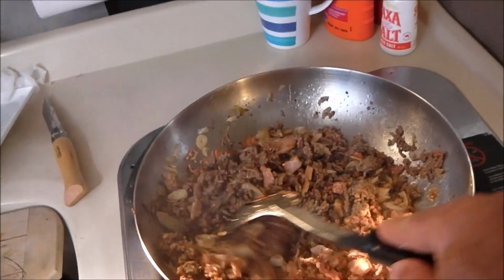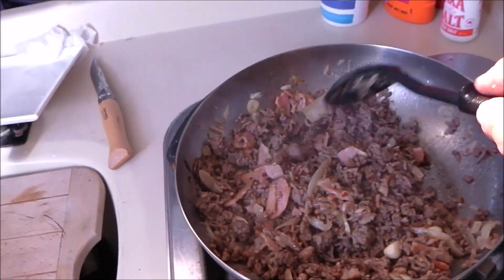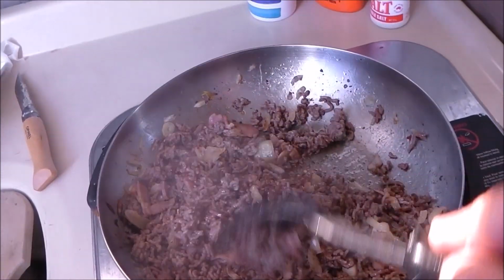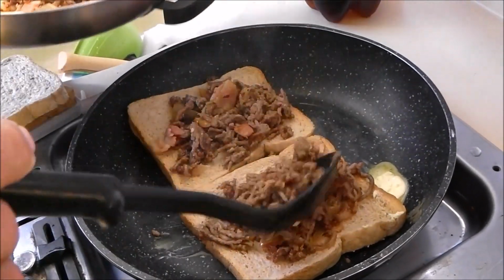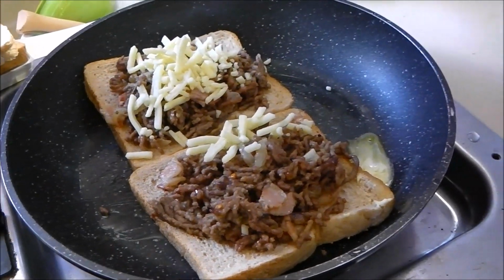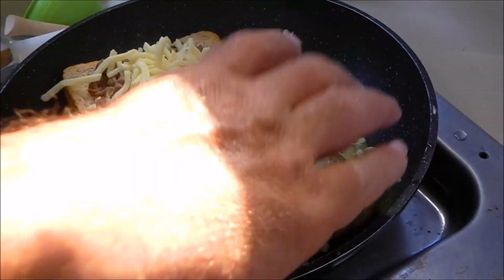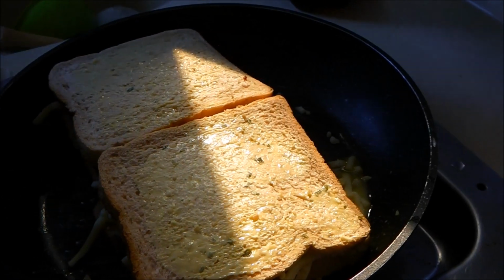The lunch menu today is we're having fried minced meat, ground beef, whatever you want to call it, with onions, garlic, bacon, chili flakes, salt, pepper. And with that, we're going to make some nice grilled cheese sandwiches. Butter on there. And that is going to be yummy. A little bit of extra cheese on top now. This is going to flip them over.